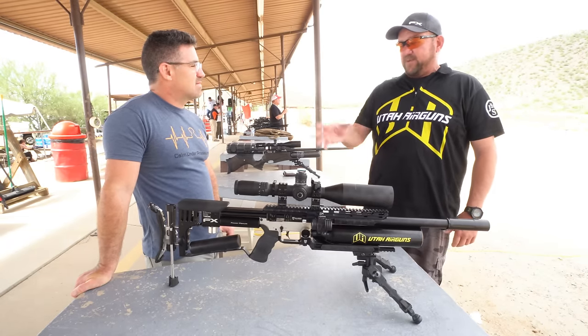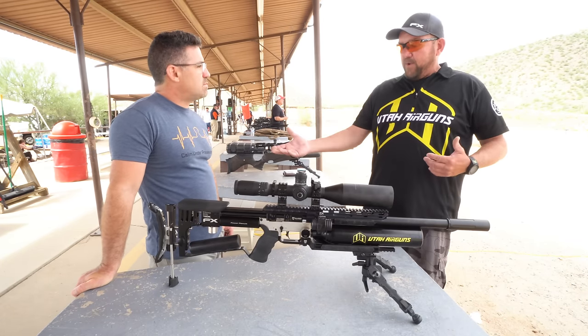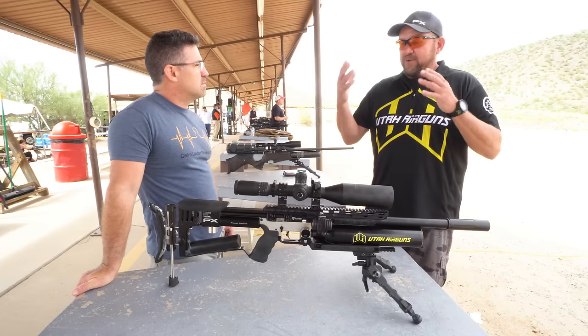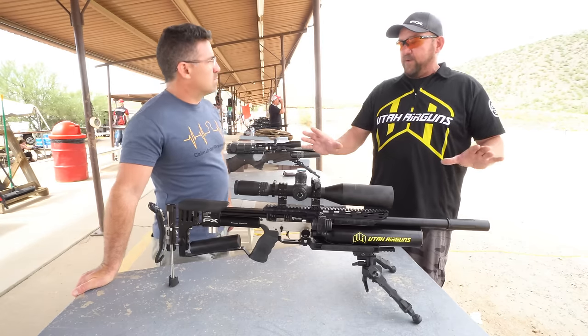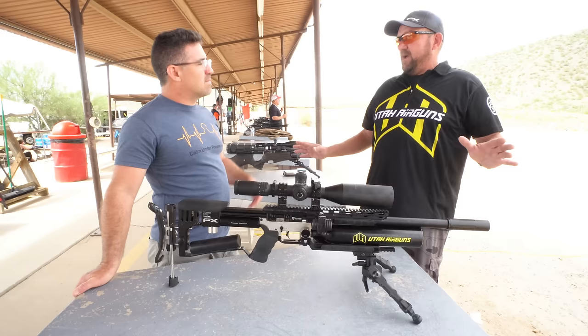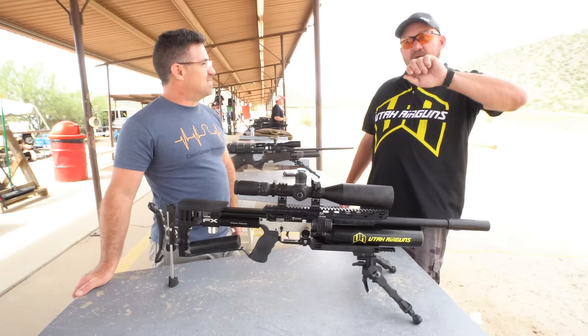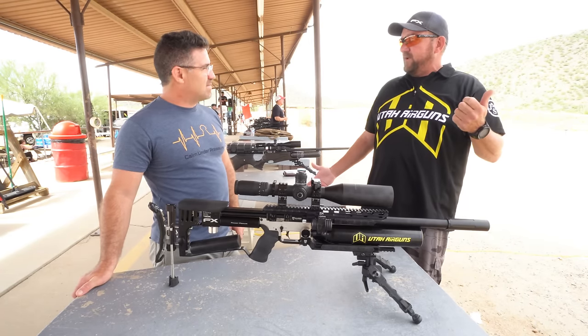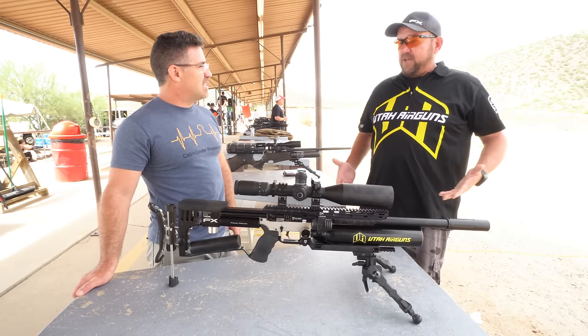A ton, especially with the new adjustments in wheels. To your point, what you just said, if somebody brings me a gun and says, hey, I really want it totally retuned, I back everything down. Go all the way to the bottom and work your way up. I'll turn the reg to about 90 to 100. I'll turn the hammer way down, shoot across the chronograph, 600, and you start to work up.